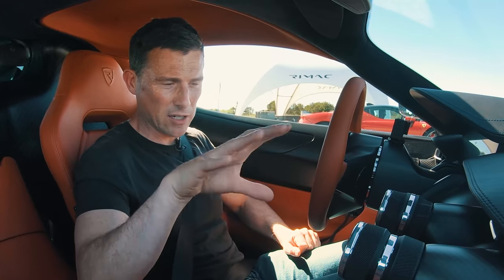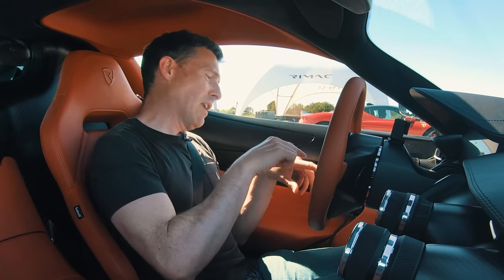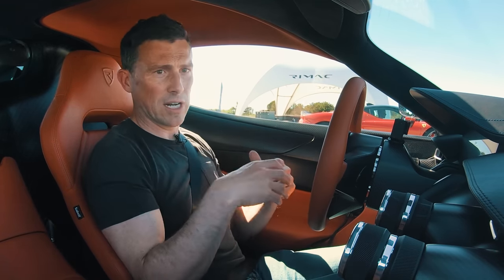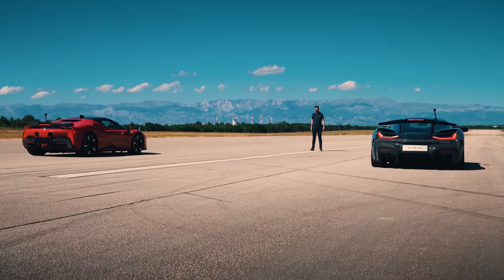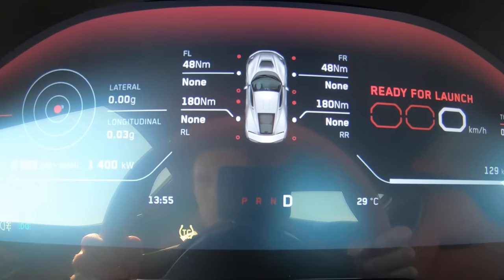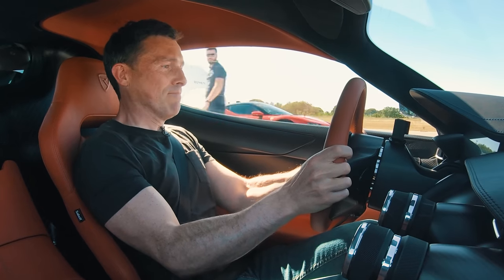And it's much easier to launch than the Ferrari. Apparently, I can have it in any mode. And as long as I put my left foot on the brake for the throttle, it'll know I want to launch. And it's just, yeah, simple. So let's see if I can do a good job. 3. Now I'm ready to launch. 2. 1. Smashed him.